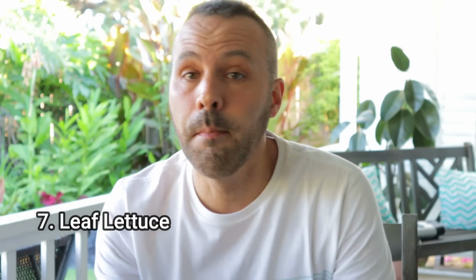Number 7 is leaf lettuce. Not head lettuce. Head lettuce takes a bit more sun to develop those nice big heads. But leaf lettuce will grow just fine, especially moving in or out of the warmer season. I can only grow leaf lettuce here in the sun until about April. If I move it into the shade after that, I can get a couple more months out of it.